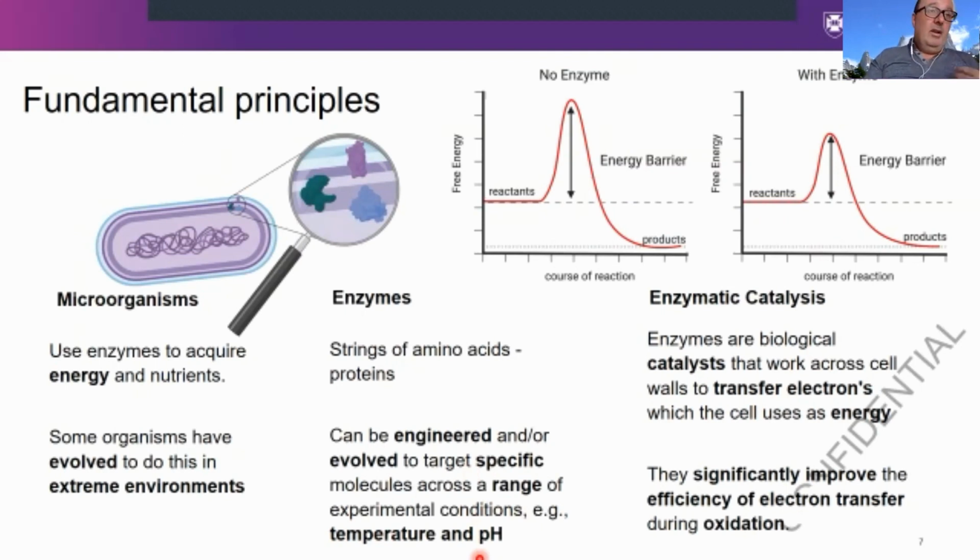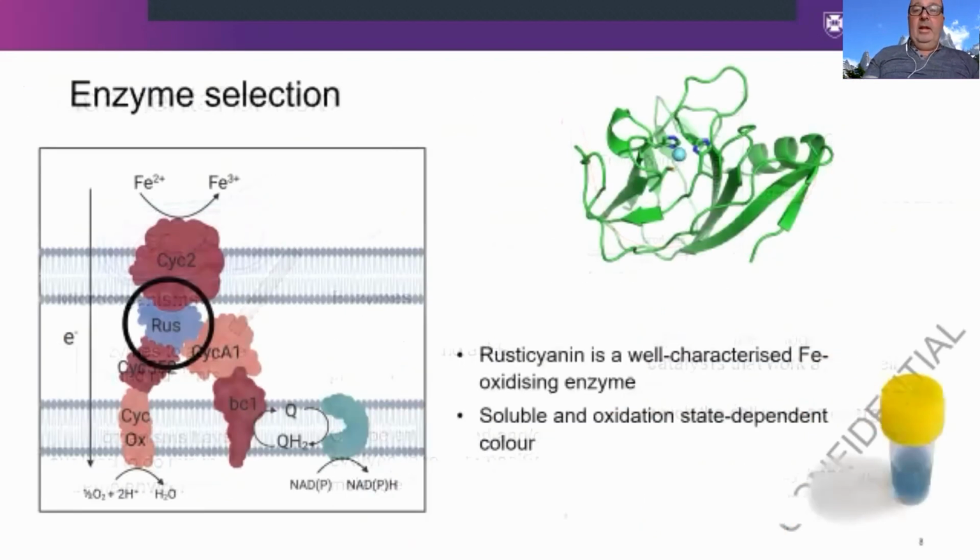So they're very good agents in biotechnology, full stop, because they can be used to carry out reactions of interest. Of course, in our case, the reaction of interest is to catalyze the oxidation of iron 2 to iron 3. Now, the question, of course, is which enzyme?